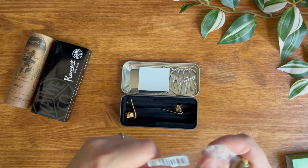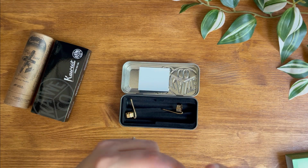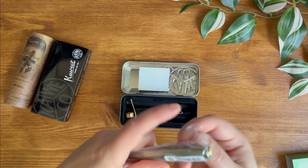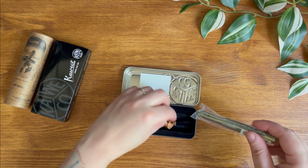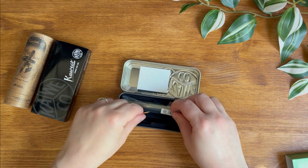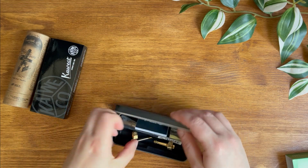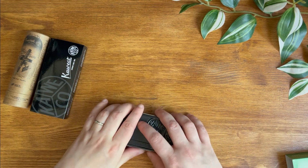So I'll do another video of these where I do a proper unboxing and we can go through them, test them out. But needless to say, very pleased with my purchases in Kaweco. Very pleased with our trip to Kaweco. It was an amazing experience.